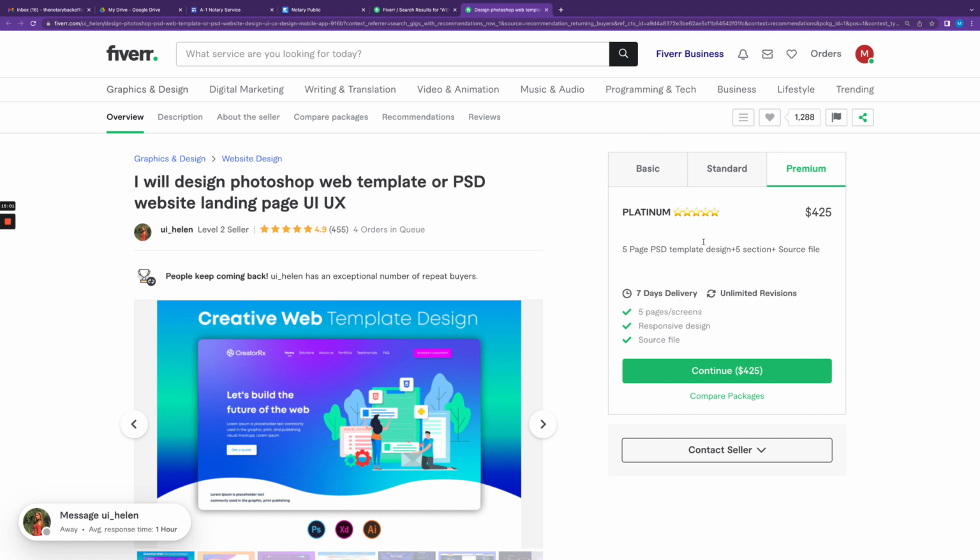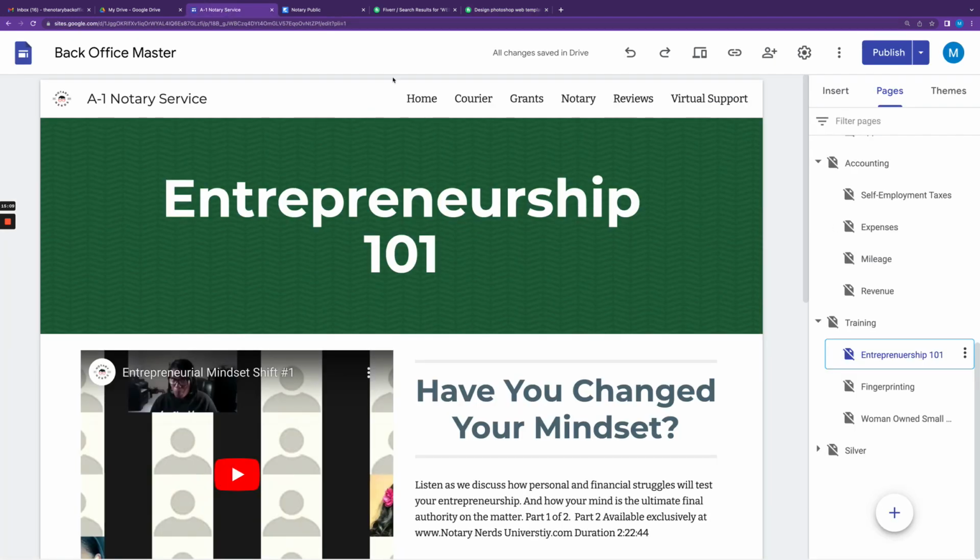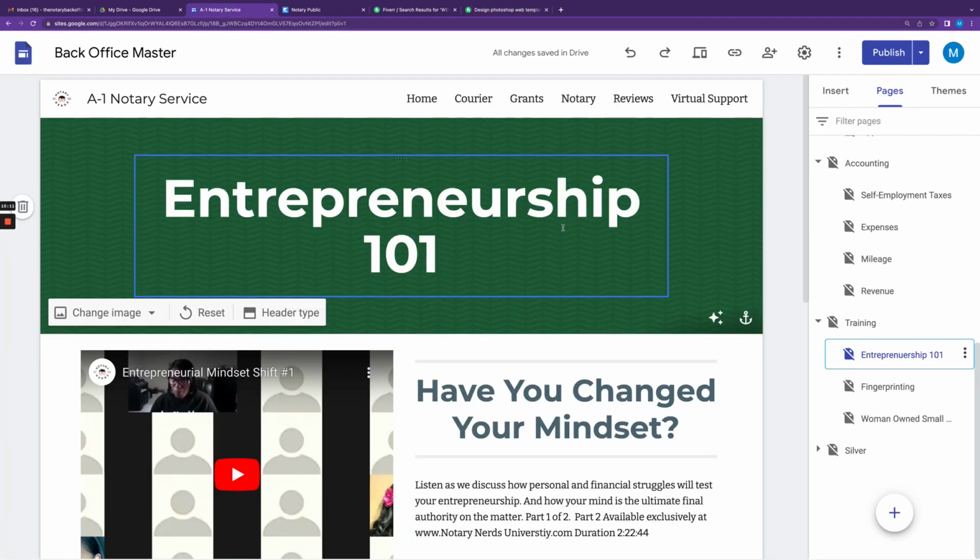And as you can see here, 5 pages here, this one is a premium service and they're offering to do it for $425. And that's 5 pages. And as we've already talked about, there's well over 14. I think there's 23 altogether here. At any rate, this is a tremendous value for you if you're serious about keeping your business steady.